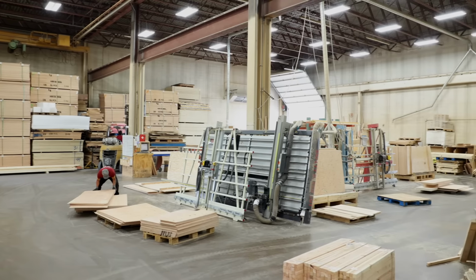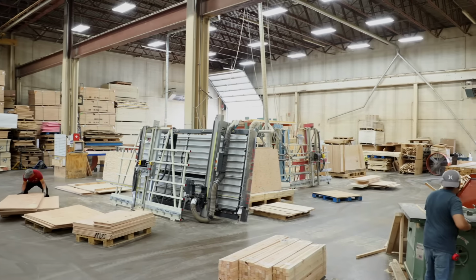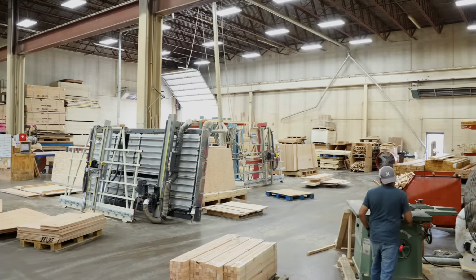My name is Jason Langley, Operations Manager with Intendent Packing. Intendent Packing is a company that builds transport crating, anything from small boxes to very large heavy industrial.